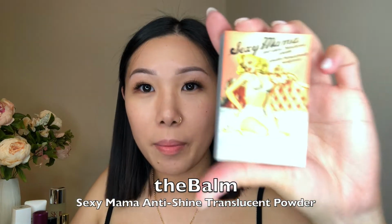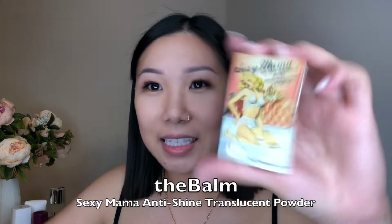Go ahead and set my face. I'm just using the Sexy Mama from The Balm. I've had this since forever, and honestly, The Balm is really good. The Balm is the bomb. I love how it's affordable. It gets the job done.